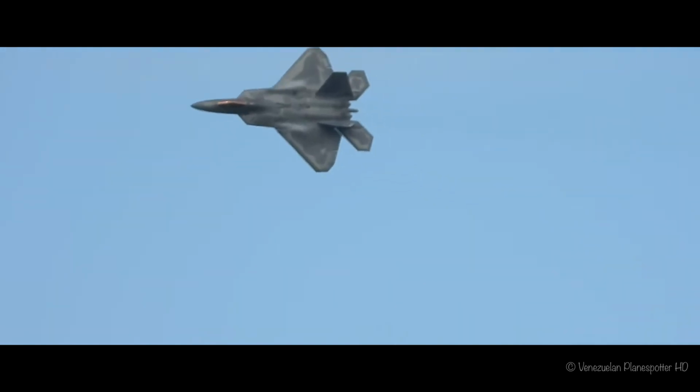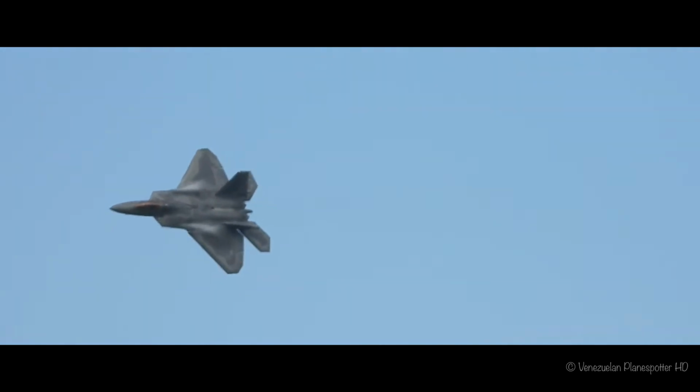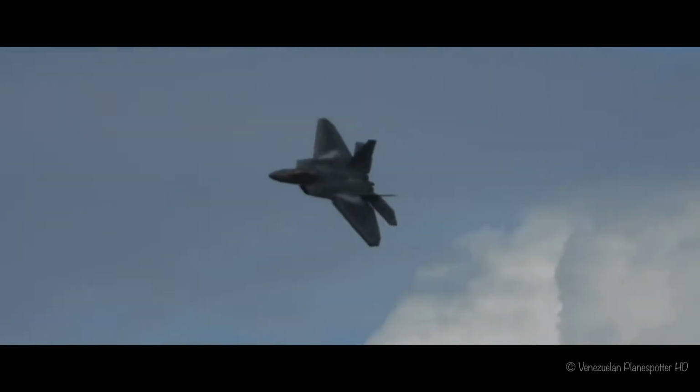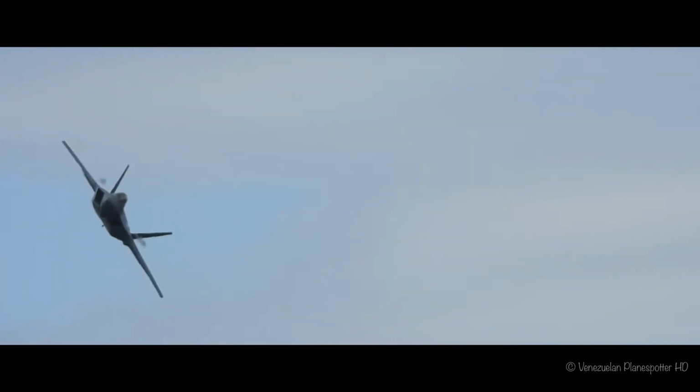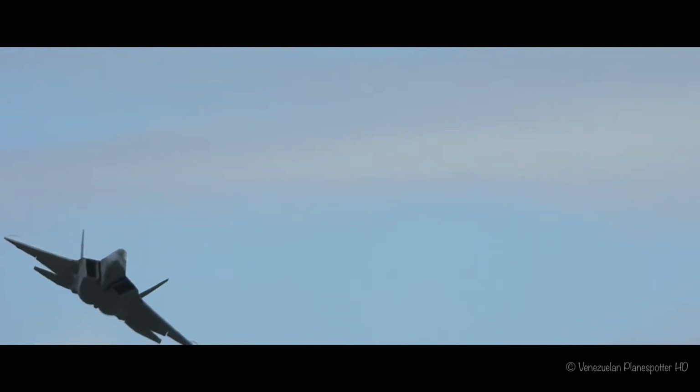The F-22 is a supersonic, multi-role, and highly agile stealth fighter with a fully internal combat weapons bay. Ready those cameras as well from the left and right.